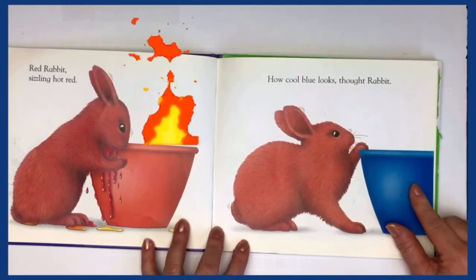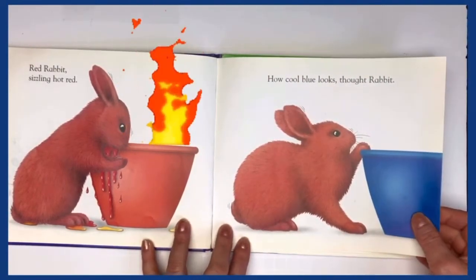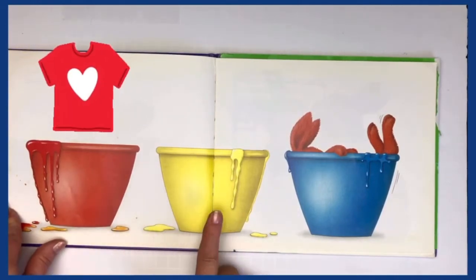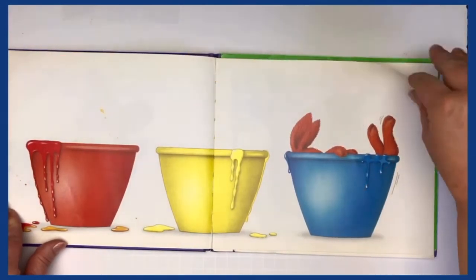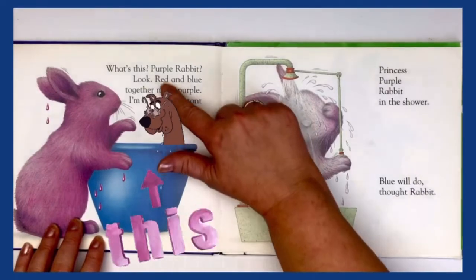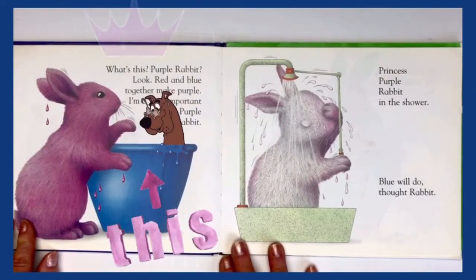How cool blue looks, thought rabbit. Wonder what's gonna happen if he starts messing around in the blue paint and he's already red. Uh-oh, we're gonna find out, aren't we? Red, yellow, blue. And the red rabbit went into the blue paint. That's right. What's this? Purple rabbit. Look, red and blue together make purple. I'm a very important royal purple rabbit.